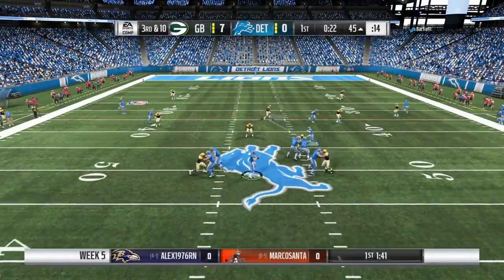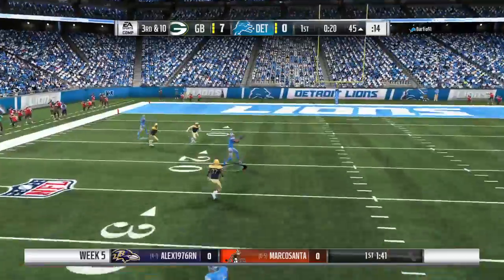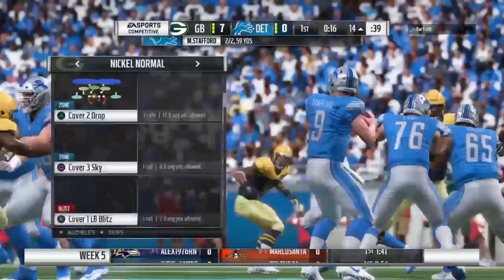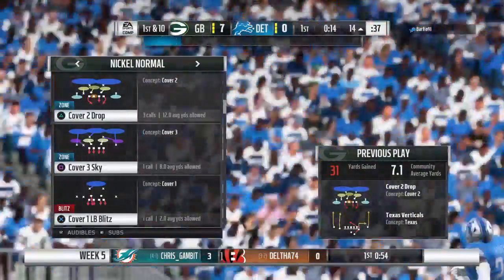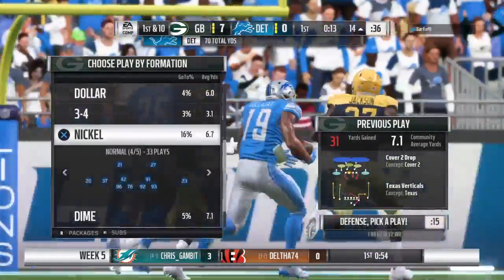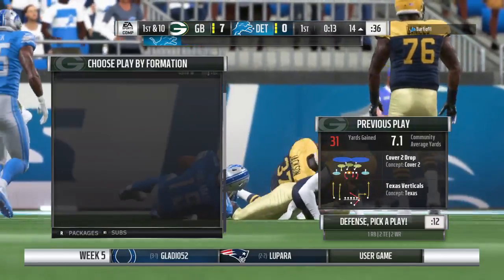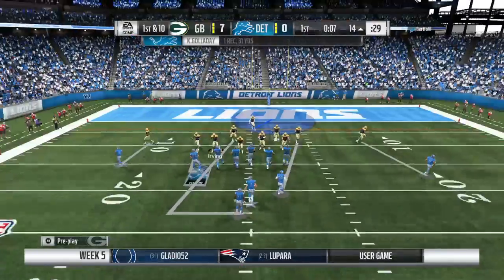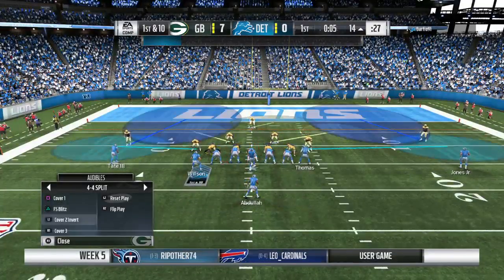On 3rd down, Stafford. The 20. And he'll find Galladay. That's complete. And he gets this one all the way down inside the 15. That goes for a gain of 31. The Lions into the red zone for the first time. It's 1st and 10 at the 14.